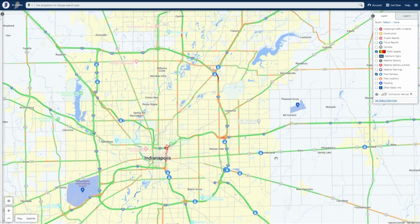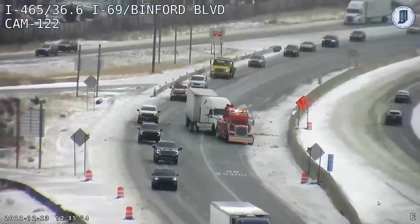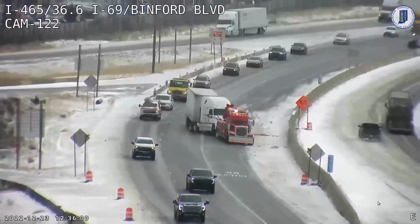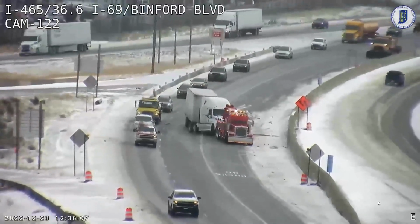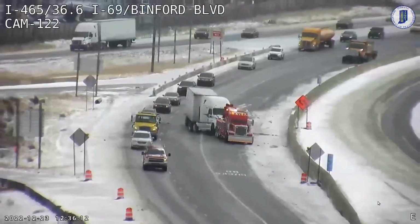We want to take a live look at INDOT's traffic map showing conditions around central Indiana. We are seeing a number of slowdowns. Perhaps the biggest right now is the one on the northeast side that we've been showing you. That's I-465 at I-69. This is a semi that's jackknifed there. This is what's happening because it's slippery, and if you try to change lanes, things don't go as you planned. As you can see there, on the right-hand side, one lane of traffic is getting around that semi, but it certainly is slowing things down as well.